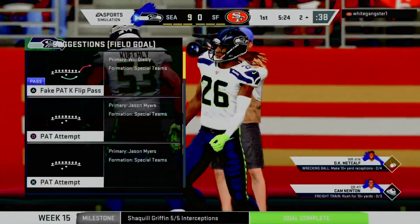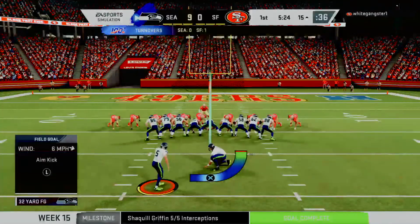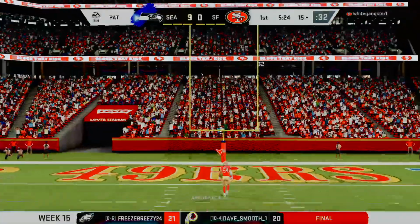Well, we know this defense has athleticism. Spots like that prove us right. I love the way that you spotlighted the athleticism, because you and I both know the best athletes on the field, they play on defense.